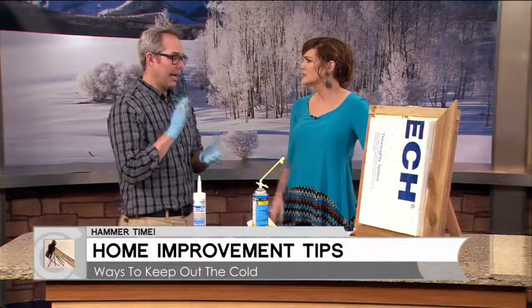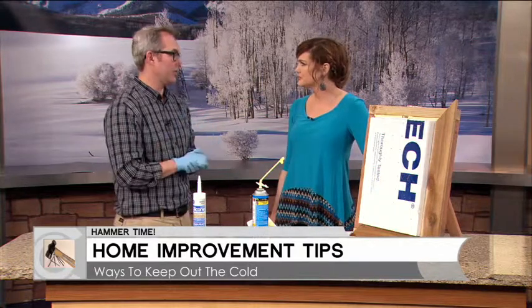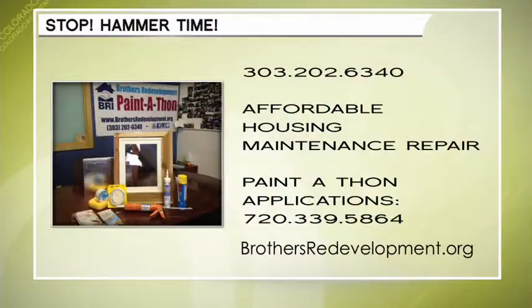Always great tips. Quickly, we have like 15 seconds. Tell me about the paint-a-thon again. Well, the paint-a-thon is an annual event. It's for seniors 60 and older who own their homes. If you have income issues or are on a fixed income, you have a house that needs painting, or a yard that needs cleaning up, we use volunteer networks and a ton of volunteers to come and do that work.